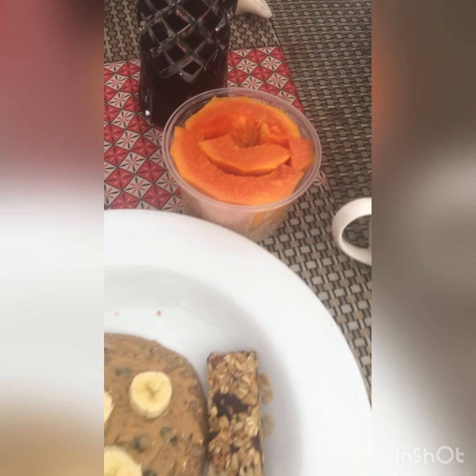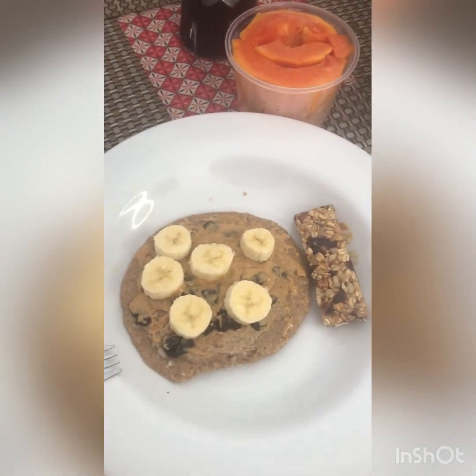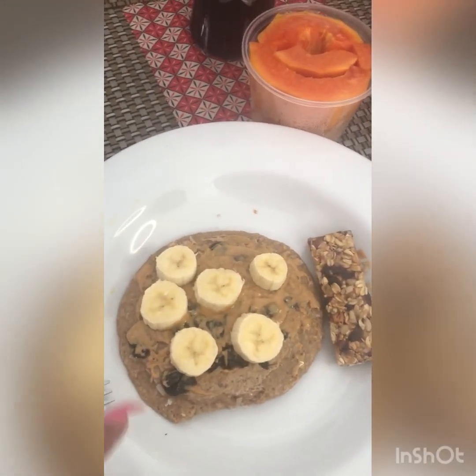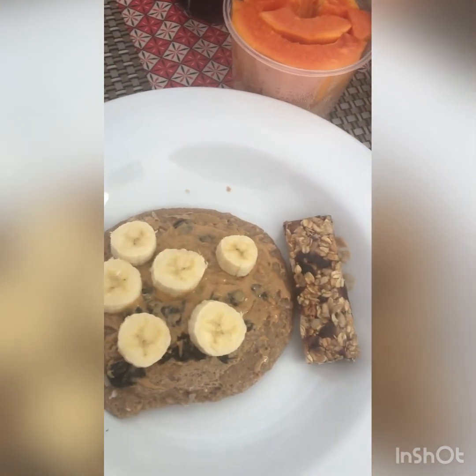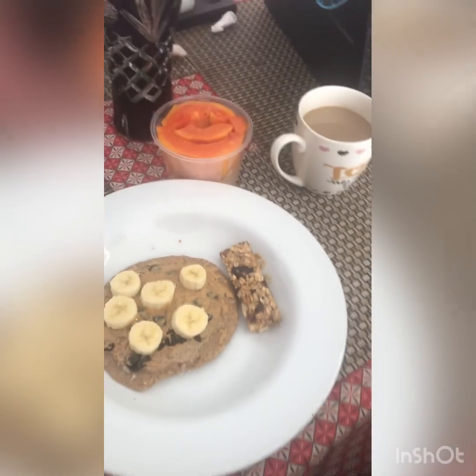Okay guys, this is how my breakfast looks at the end. I have my coffee, papaya. I always include fruits in my breakfast, as you can see, tons of fruits. I have the oatmeal, cinnamon, raisin, coconut, peanut butter, and banana pancake and some vegan granola, and I'm ready to start my day.